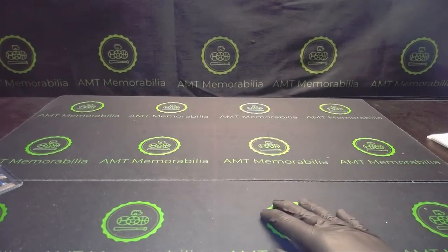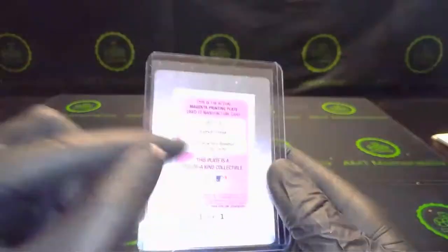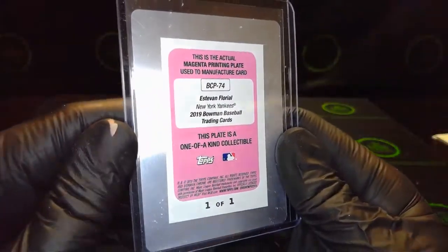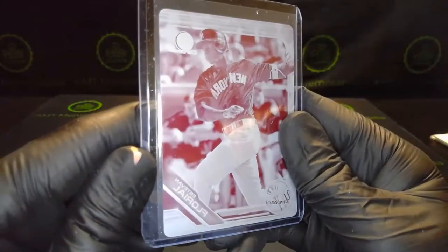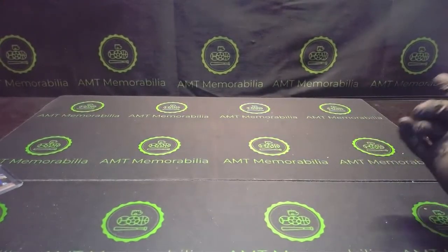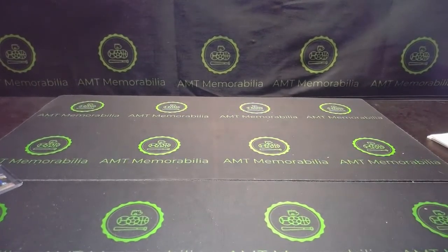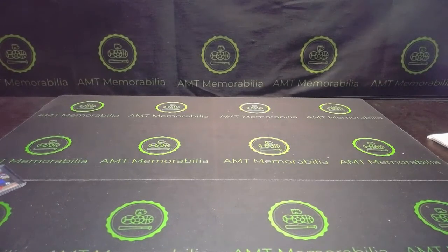It was a printing plate magenta, BCP74, Esteban Florial. So congrats to the Esteban Florial spot. Not only getting the 101 printing plate, but a free $100 just like that. Esteban Florial spot, please send me a message on eBay with your email address. It'll be sent right to your email. It's one of those e-gift cards directly from eBay, PayPal, wherever it's from. Send me that info and I will send that over to you.